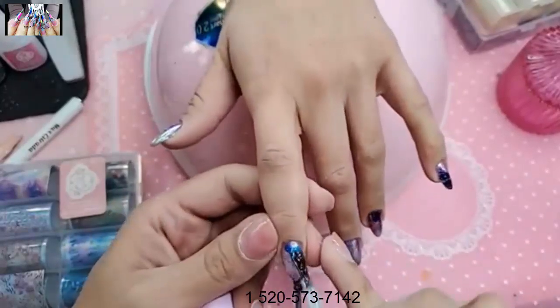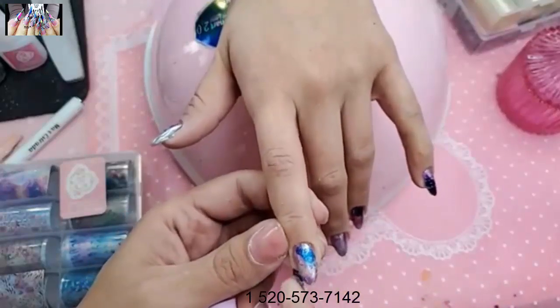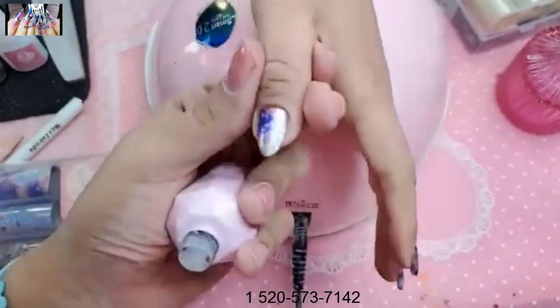So you can see the shiny gel is thicker than the regular shiny, but after a few seconds, once it levels out, it just has a really beautiful sheen to it. Super thin as well.